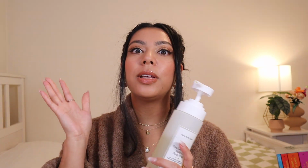I want to say this was the biggest game changer for me in my body care over the past year, and I love to pair this with the, what is it called? The Necessaire body lotion. These two together, my skin drinks it up like actual water. So cheers to not being ashy in 2024. Absolutely love this stuff.